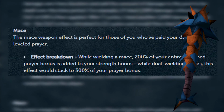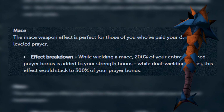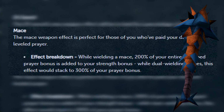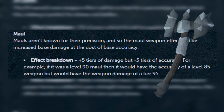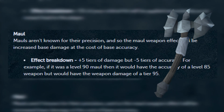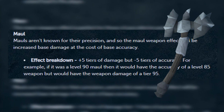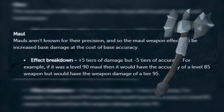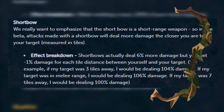For maces, you have 200% of your entire prayer bonus added to your strength bonus. This is increased to 300% if you have two maces. Moving on to mauls. Mauls have less precision but more damage. So every maul will have 5 tiers extra damage but 5 tiers less accuracy. So for example, if you have a tier 90 maul, it will have an accuracy of 85 weapons but have damage of 95 weapons. Moving on to the ranged weapon changes.